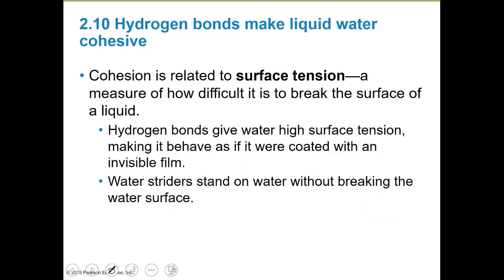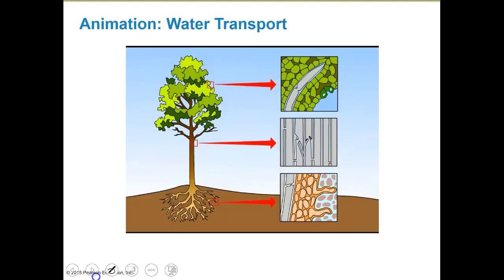All right. Cohesion, the stick to self, is related to surface tension, which is a measure of how difficult it is to break the surface of a liquid. Hydrogen bonds give water a high surface tension, making it behave as if it were coated with an invisible film. So it's actually difficult to break through water. That's why some water striders can stand on the water without breaking the surface. There are also these amazing lizards called basilisks, the Jesus lizard. It's a little harder to break.